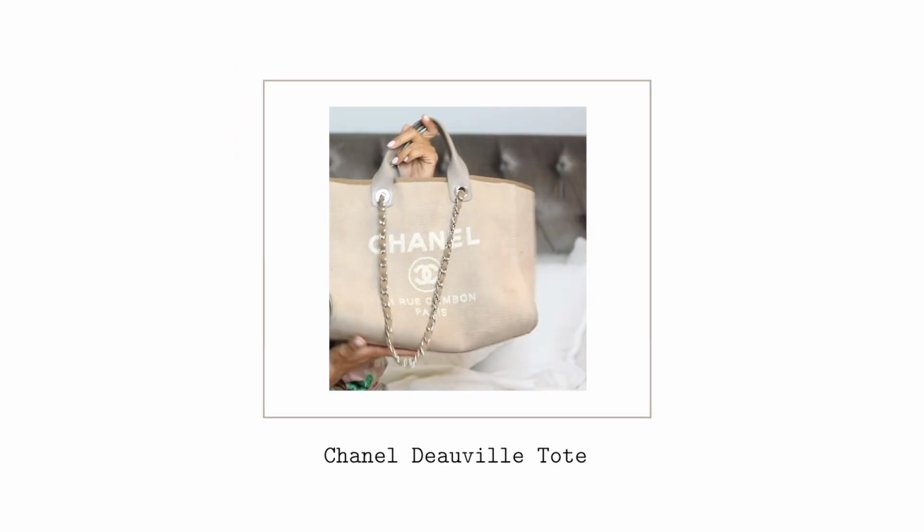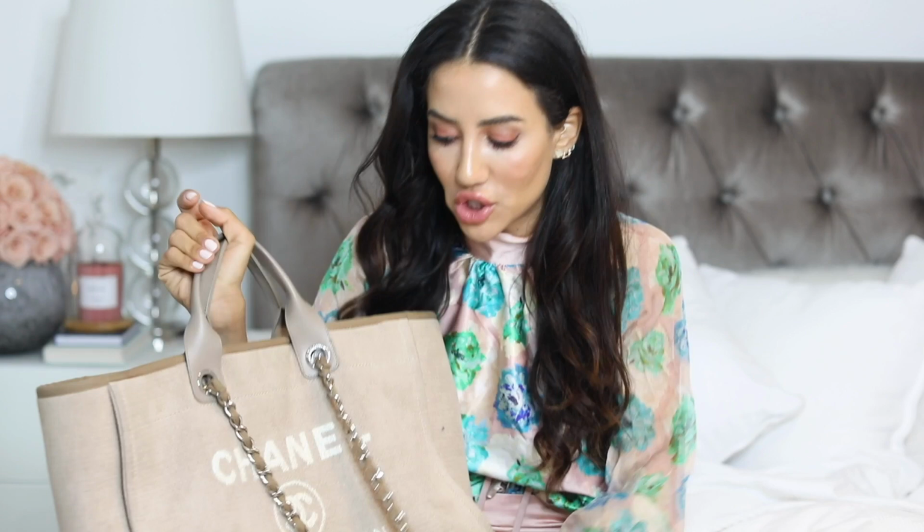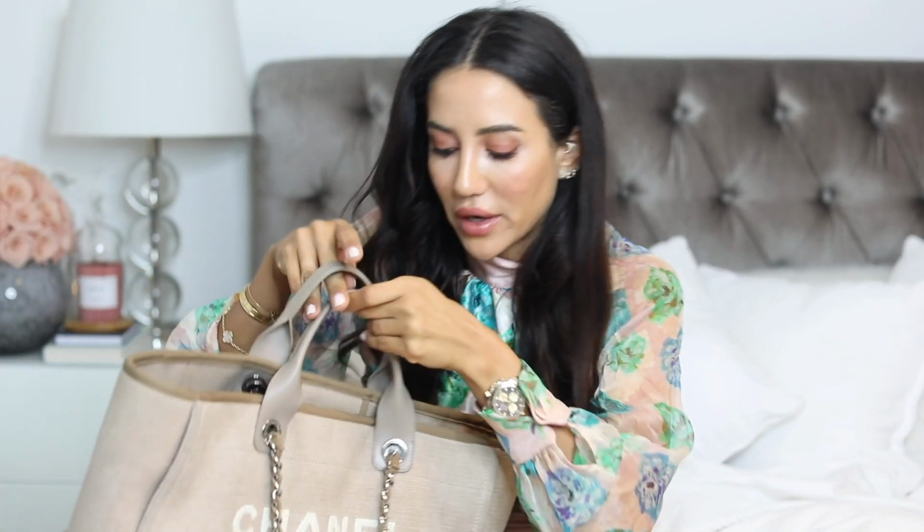Third bag, and probably the one that was my most worn bag last year, would be my Chanel Deauville. I have a beige one with white letters, and this is the bigger size. How I know it's bigger is because the leather handles are on the bigger one, and the smaller one only has the chain. I've worn this bag so much. Oh, it smells like my fragrance that I always wear in Serbia.